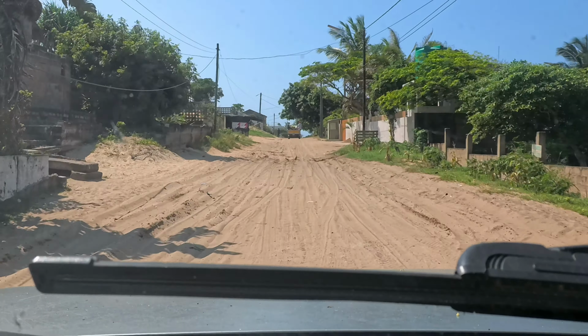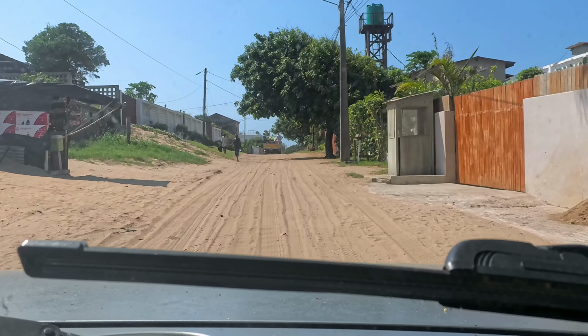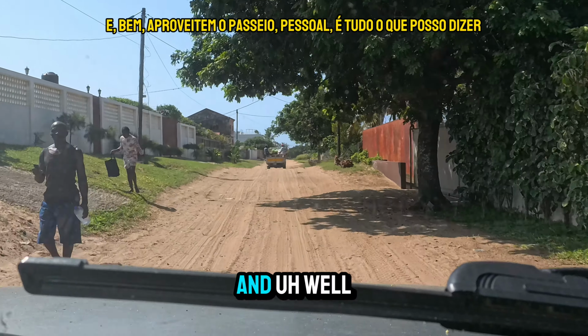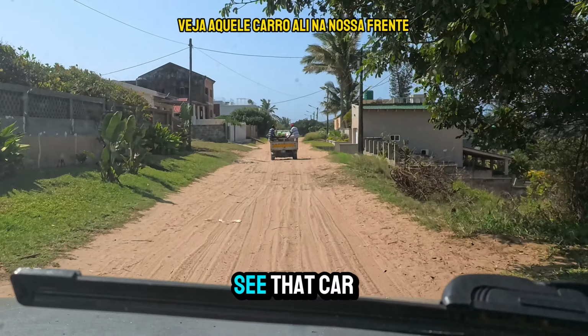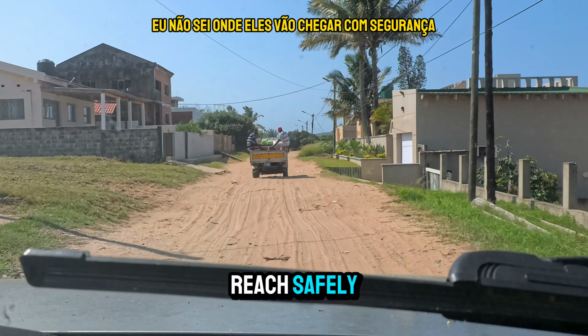Yeah, as you can see, it's very bumpy. And well, enjoy the ride, guys. That's all I can say. See that car there in front of us? I don't know whether you will reach safely.